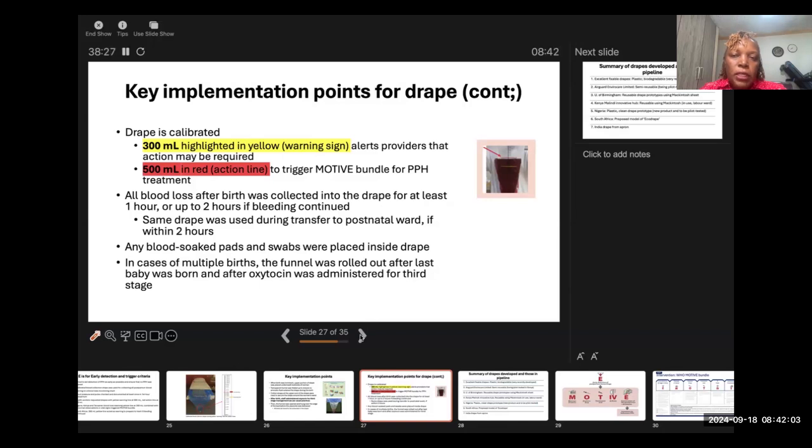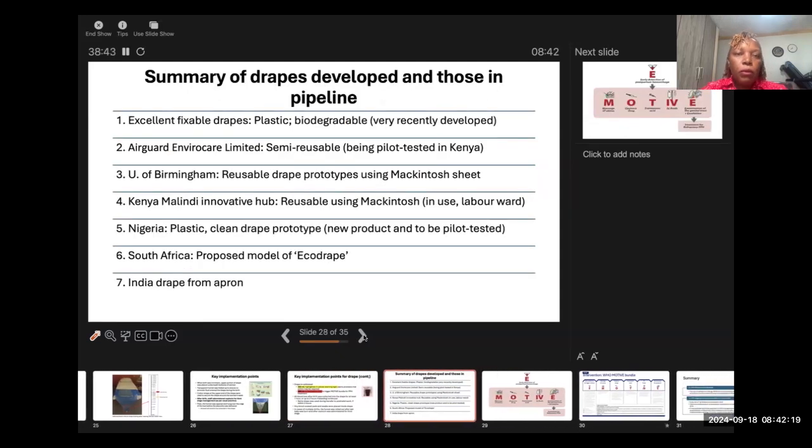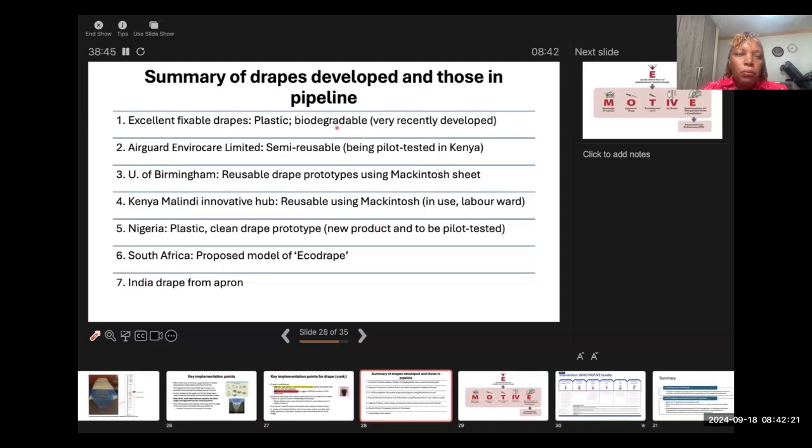So I think that is one of the implementation points that we need to note as we are using the drapes, so that we also avoid overestimating the blood loss.